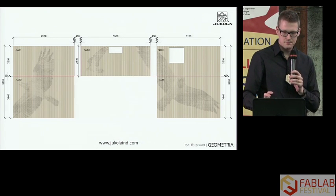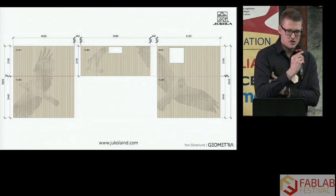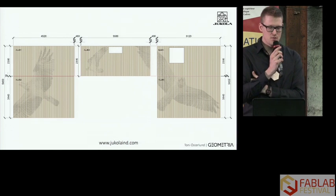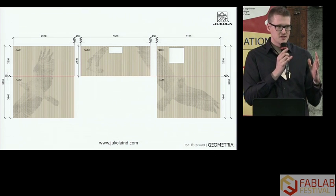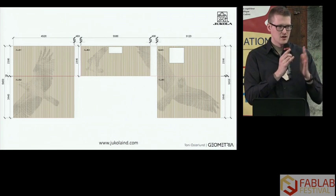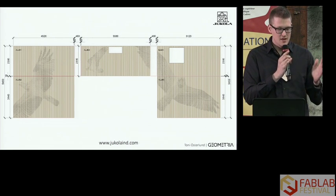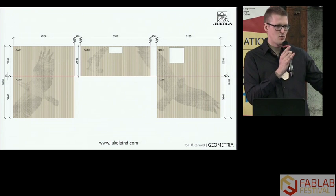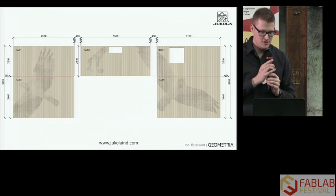This is actually a done project, but I don't have a picture of the finished thing. But we can produce wooden facades that have images on them, texture, but there is no limitation to the size, because the only limitation is the length of the board. If we can process a board, then the whole facade is comprised of several boards, so there is no limitation to the size of what we can do.